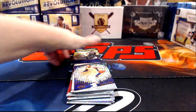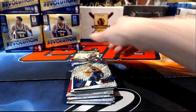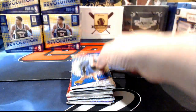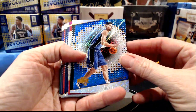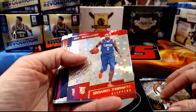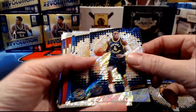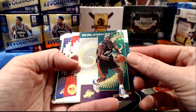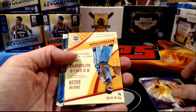Oh, you're right. It did say the name of the pattern on the back. I didn't even notice that. Good grief. I was looking literally for the number, not for the name of the pattern. I'm sorry. I misunderstood what you were asking me there. So, yes, thank you. So that was Impact, not Galactic. Sindarius Thornwell for the Clippers. Justin Jackson for the Kings. And there's a Revolutionaries Karl Malone again for the Jazz.